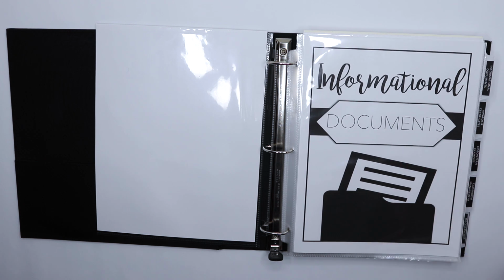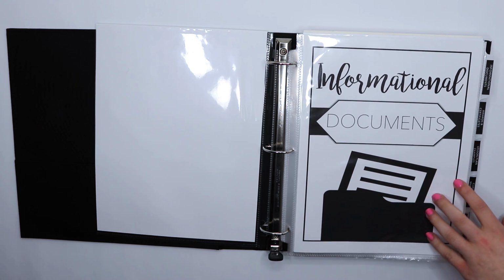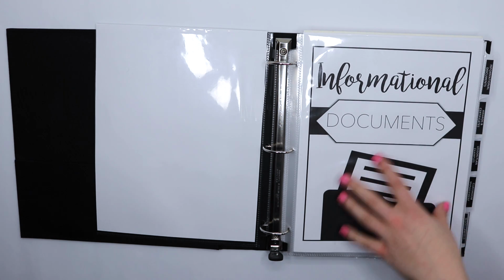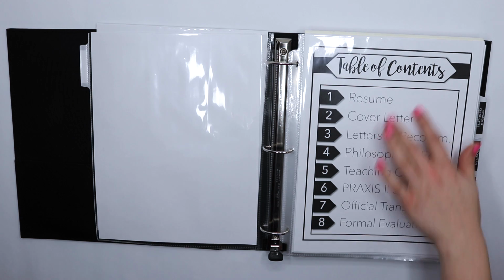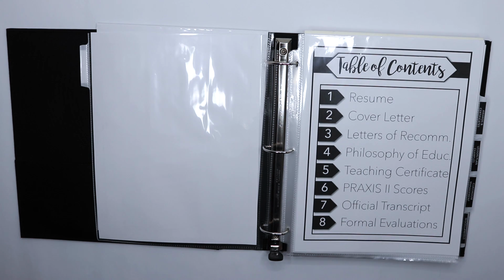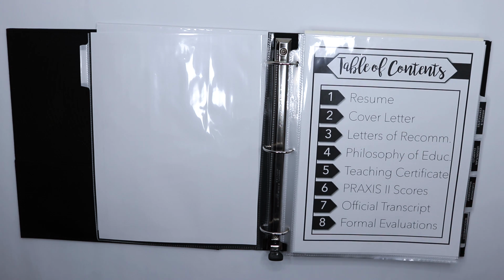So my first section is informational documents. Now in my portfolio pack, I do have all of these pre-made cover pages. I also have a fully editable one. It does not have the clip art at the bottom, but you can edit the text up here and then insert your own clip art if you would like. So the first page is a table of contents, and again, this is included in the pack. You can edit all of this, and I use the same table of contents pages for all of my tabs.